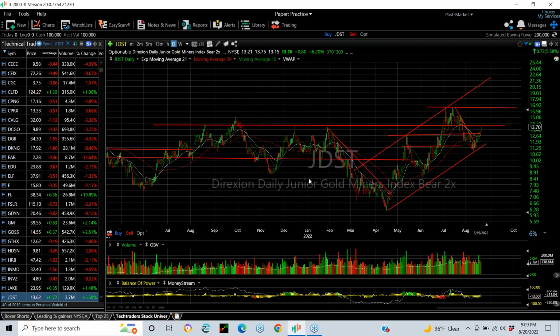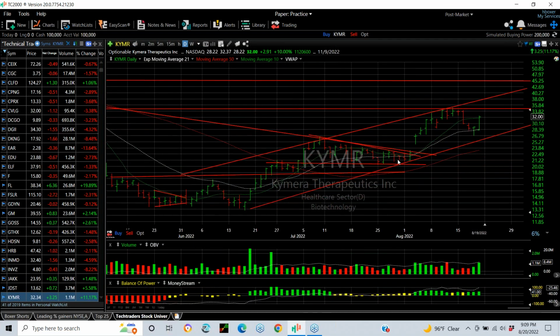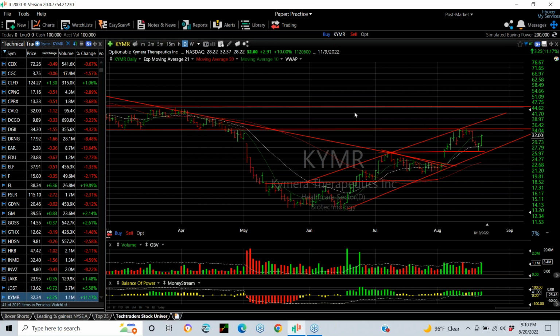JDSD is a gold bear. And you can see with gold down, this has been moving up steadily and may have another wave up. My targets now, 17 and 22. Keimer, big reversal from the coil, breakaway gap, ran up to the channel top and lateral resistance, and pulled back. Pullback is taking us back near the prior high, near the trend line. And then it bounced Friday. My target is now 40.